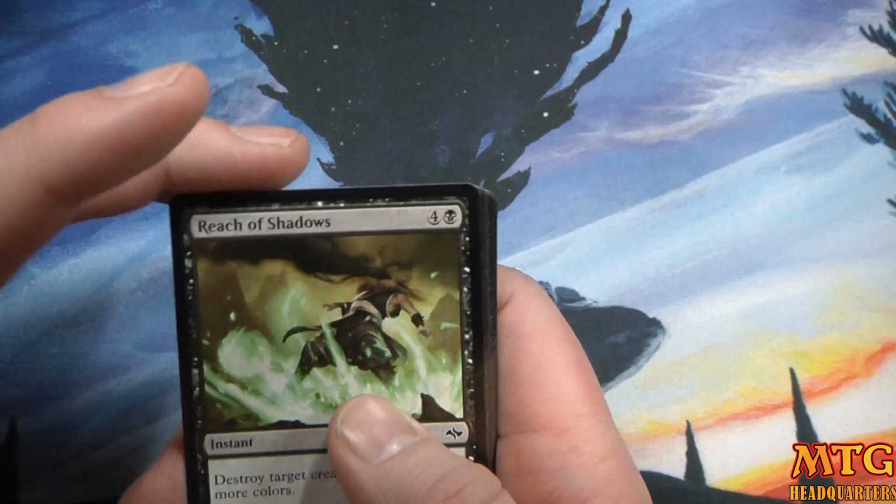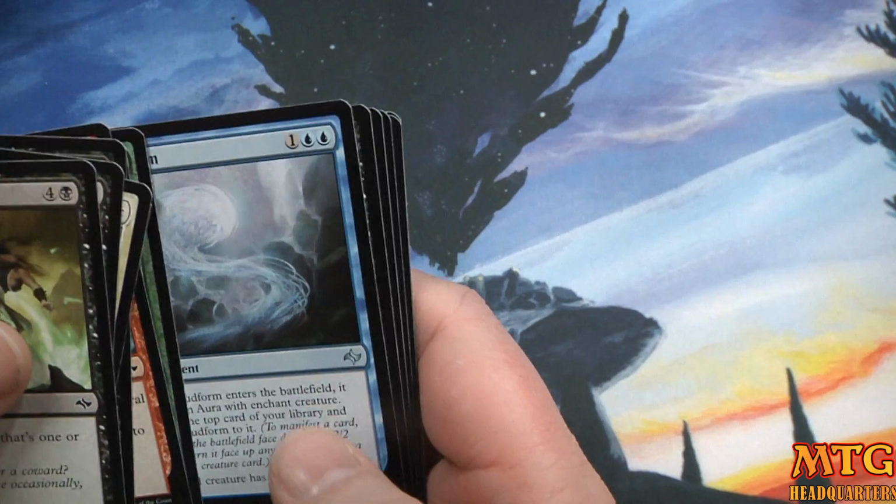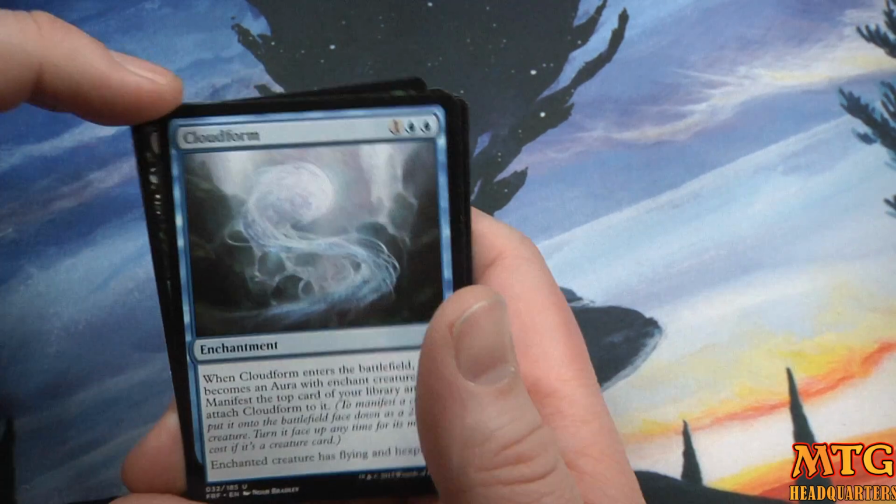Like, if it's a pack 2 or pack 3 rare, I would definitely first pick it if you're already deep in green, because it just gives you a lot of strength.